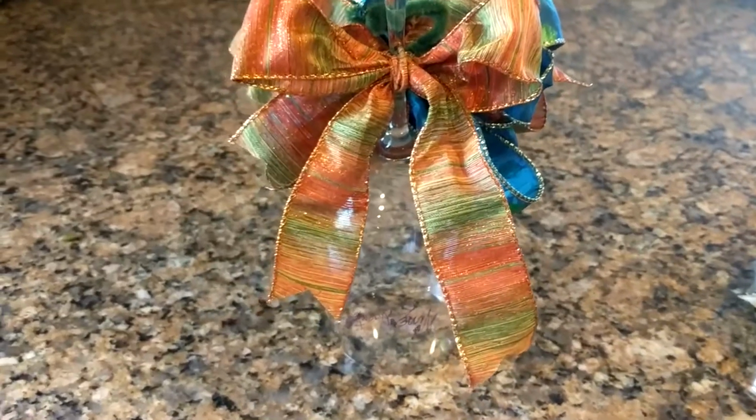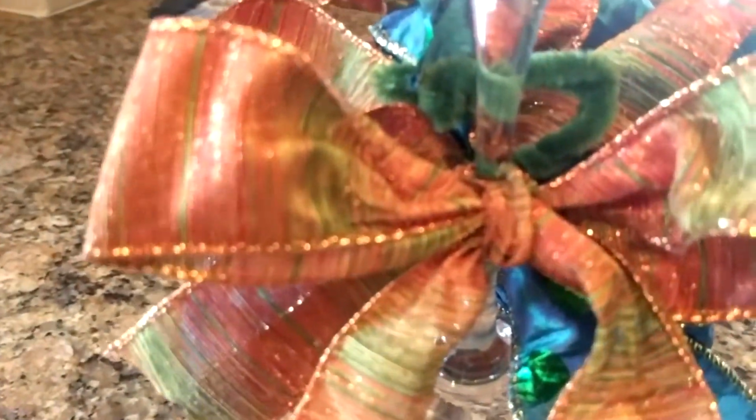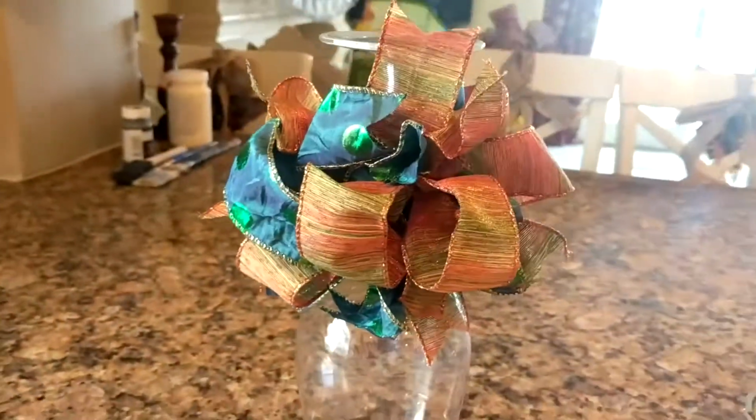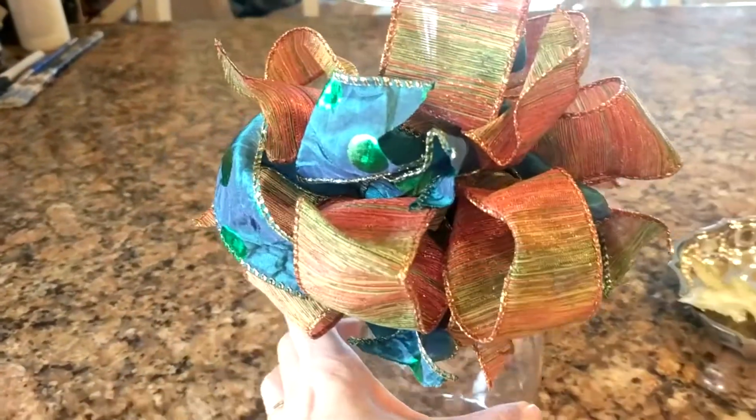The first thing I've done is tie this bow on so that the writing on the glass, I don't know if you can see it here, is towards the back. And this is the back of the bow. I've tied onto the stem of the glass. I have the glass upside down. And now you can see I have my funky bow here on the glass. I have some craft stuff in the background.